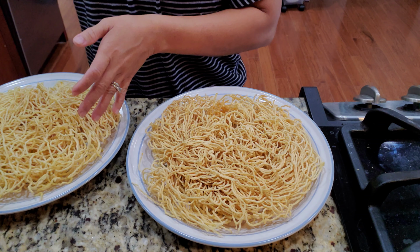But this is the noodle that I use. It's called wonton noodle. It has some wheat flour and water, very basic ingredients. The brand name is New Kong Ki Noodles. It has to be this one that I use, because with other kinds I've tried, the texture and the crispiness after you fry is just different. This one is very fluffy and airy.